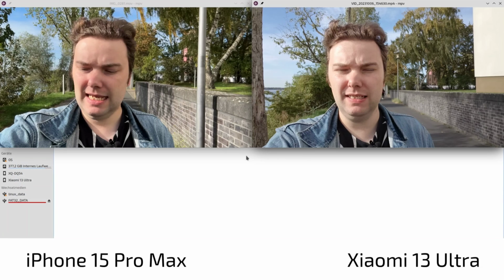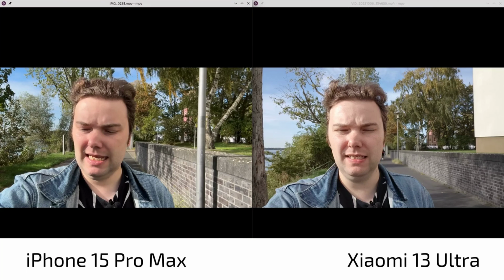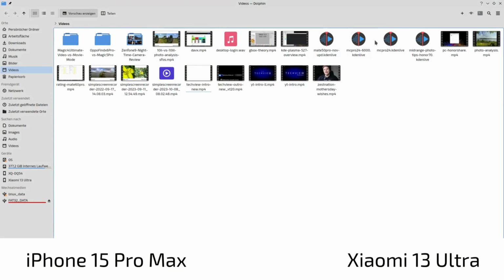It's not bad for 1080p. I think it's doing quite a good job for 1080p, but still, it is only 1080p for a super flagship. And if you calculate that in, even if I don't like this more contrasty look on the iPhone so much, and you also factor in that we have autofocus on the front-facing camera here, it makes no sense to declare the Xiaomi 13 Ultra the winner. It's definitely the iPhone 15 Pro Max, even though I think both have some HDR rendering issues with whites around the tree branches and so on, but this is, I think, not so important.